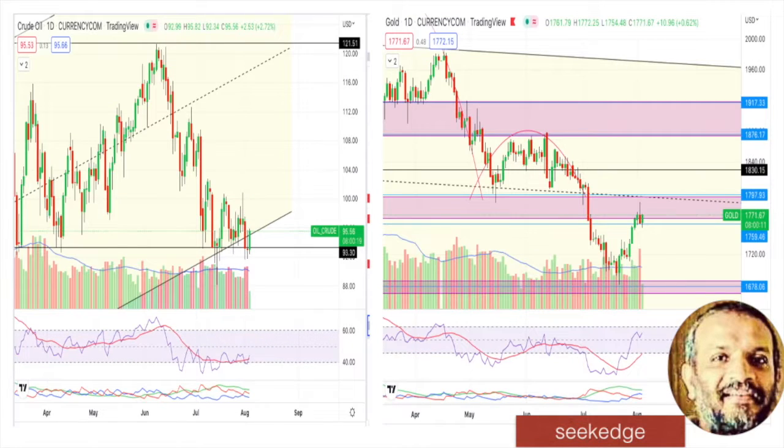Right? Crude oil has spiked back after dipping below the 95 kind of levels, and now it is back to 95.5 kind of levels. Right? So crude oil had cooled off. If you look from the top of 121, it has cooled off well. As long as it maintains this level, at least it should be fine for the economy and the markets. Gold is spiking back but facing resistance right now. Right? But momentum has gained from the bearish zones.